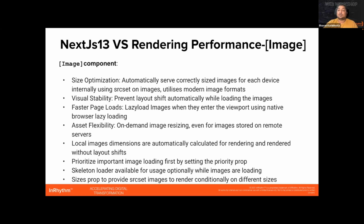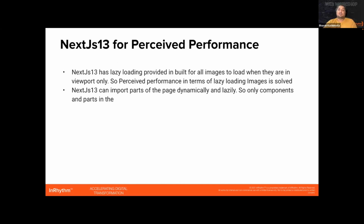If you need to use them, you can, but they're inherently supported directly. And Next.js deals with perceived performance by lazy loading. Lazy loading is a solution for a lot of things, not just perceived performance. It's on demand and on view, and only then does it render the images, as we already discussed. The same even applies for the client components that Paul spoke about earlier. All the client components are lazy loaded.